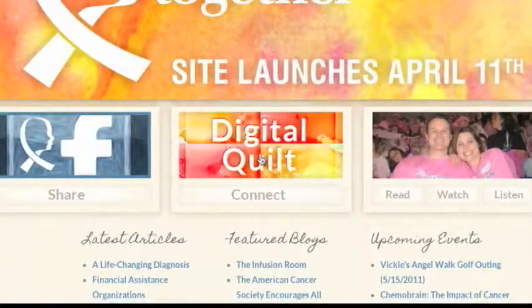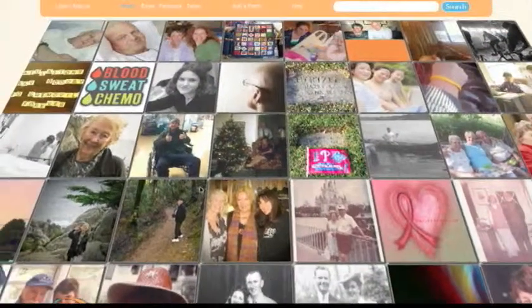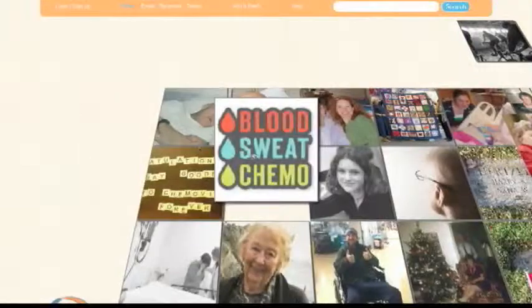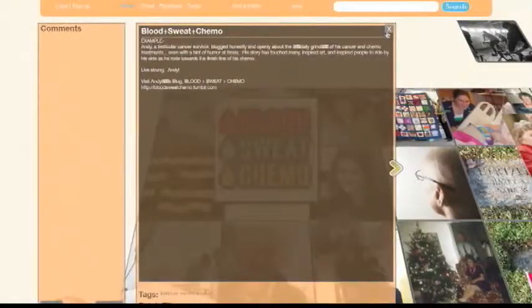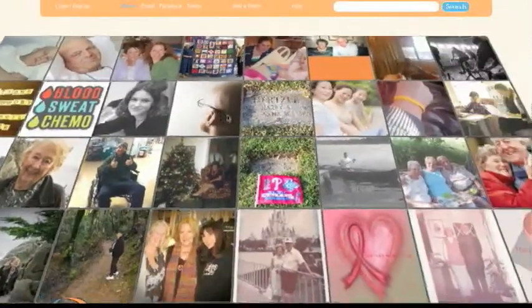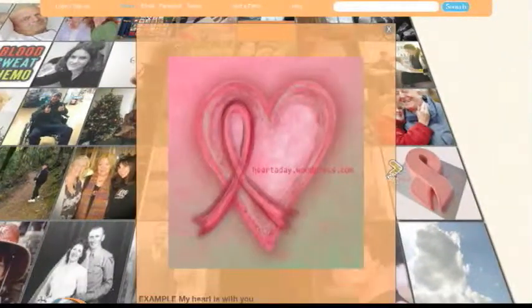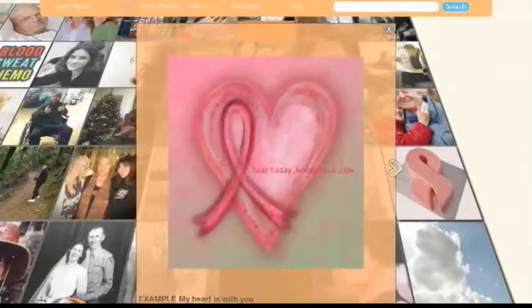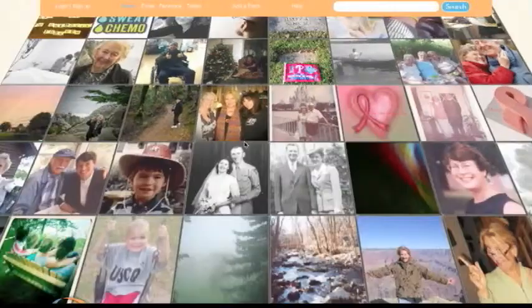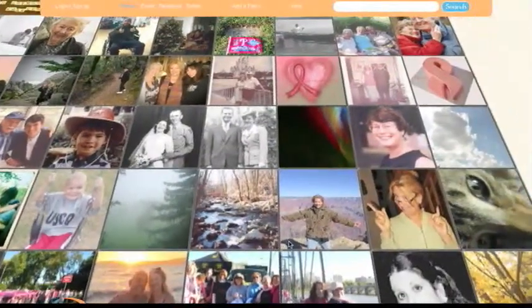This will bring you to the digital quilt, where you'll want to take some time to explore the collection of personal stories. Each patch tells the story of a life touched by cancer in photos, words, and video. The digital quilt replicates everything that makes a handmade quilt so personal and special. They're stories that celebrate health, memorialize a loved one, or thank a caregiver or medical professional. And the cool part is that each patch becomes a part of the larger community quilt.